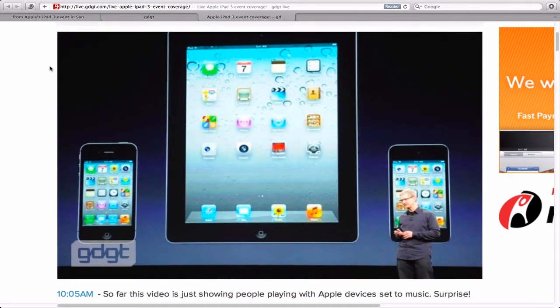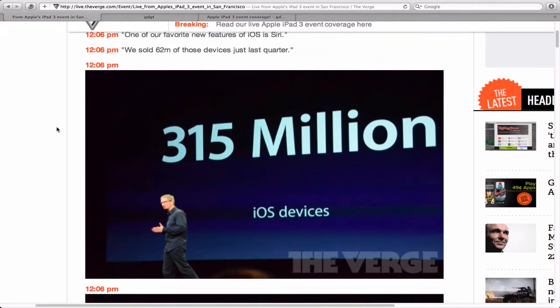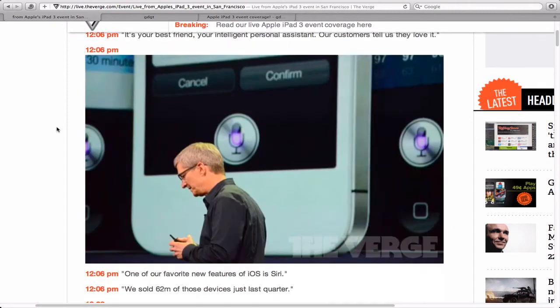They have sold an astonishing 315 million iOS devices last year, 62 million in Q4 alone. Now, are we going to see a new one more thing? Chris, do you think we're definitely going to see a new one more thing? I think they can't not talk about the Apple TV today. Right, but do you think it's a one more thing though? I don't know. Part of me thinks they're going to retire that, it was Steve's thing.